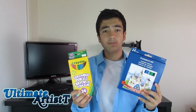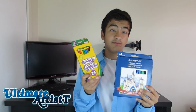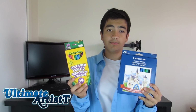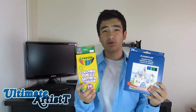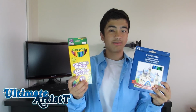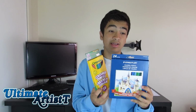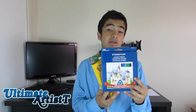So I bought these a while back, and I decided to do a comparison because I've never really used a Staedtler. I've always used Crayola for school purpose, not for home because I use my polychromos, but for school, especially if it's a small task like coloring something simple, I just take my Crayolas and color them. They're not bad, but I've never used a Staedtler, and the main difference is that these ones are triangle barreled.